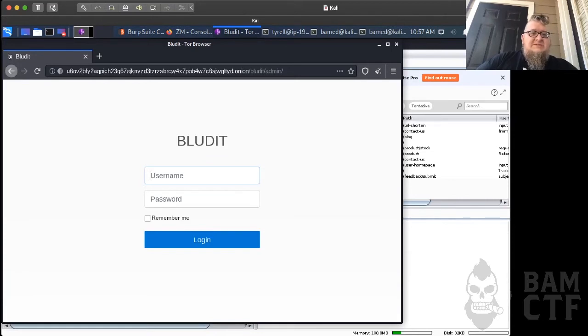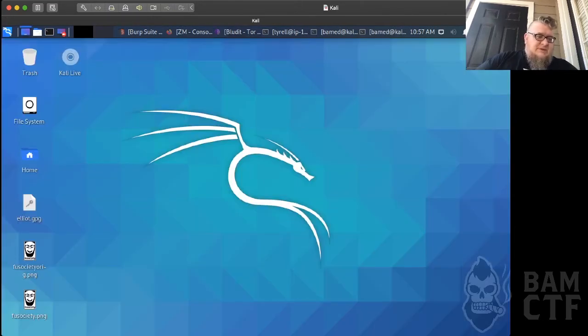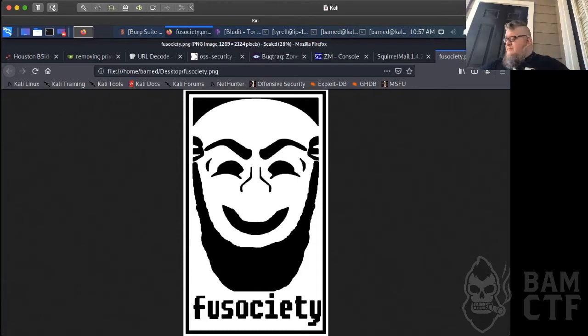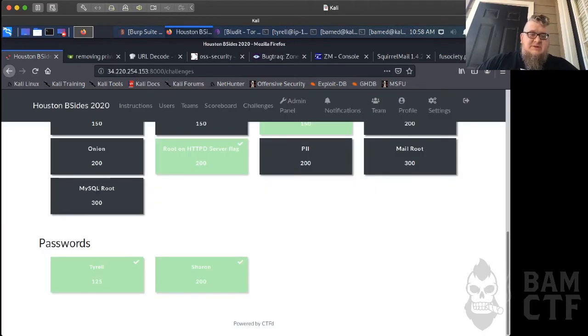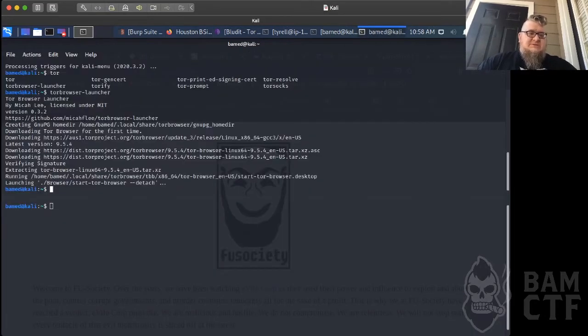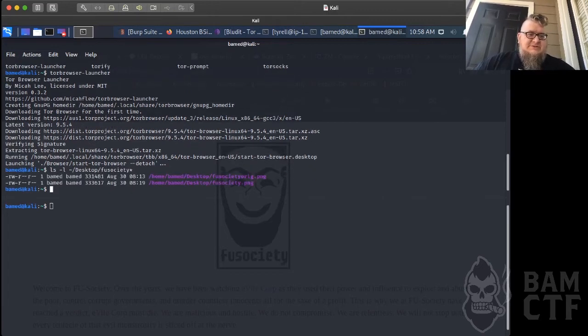Now, what was originally on that site was an image, and it was this image. You may have seen this image before because it was also the image used in our instructions. However, if we compare this image to the one that was on the Tor site, we can see there's a difference between them. Let's see, I put them on my desktop. All right, so there's a slight difference. This new image is a little bit longer. It's got a few more bytes. Let's see what's in this image.